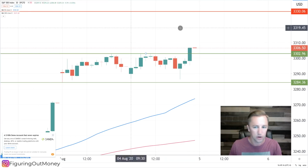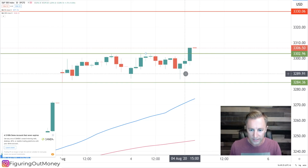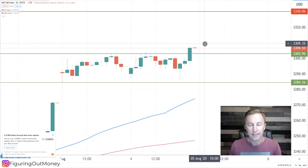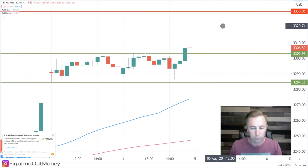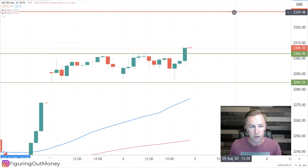Well, we said the next target really should be that 33.30 to close the window on when the market fell in February. With this nice momentum to the upside, this looks like it's going to be testing that level probably by tomorrow or the next day. However, there's a couple things that we need to consider to see it actually go up that high.